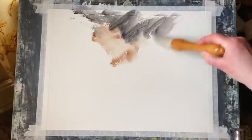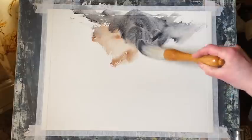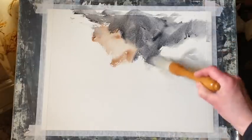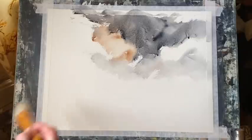Any old sky, it doesn't matter. It could be the sky that I see, a sky that I remember, or a sky that I want to create for a painting, to create the particular mood that I'm looking for in my painting or the particular atmosphere.